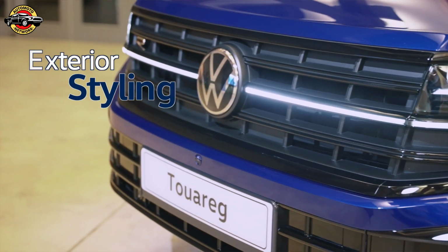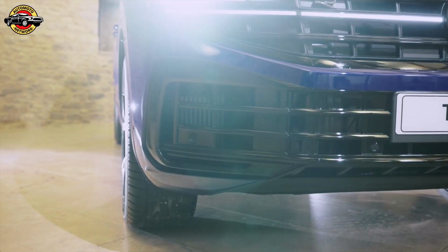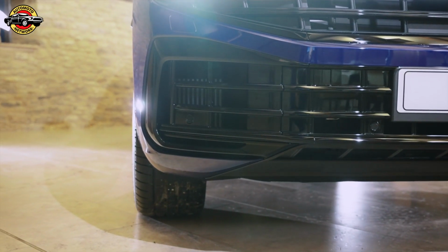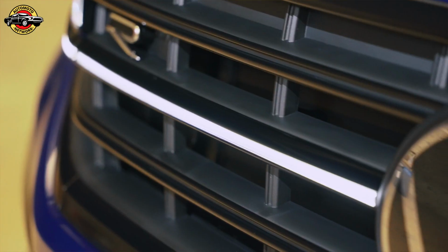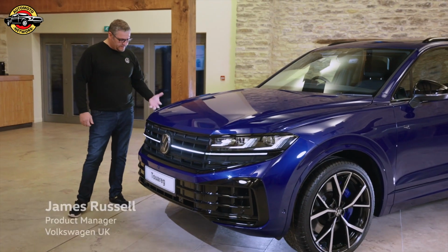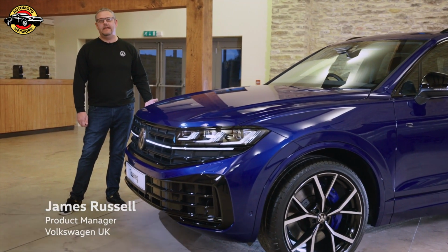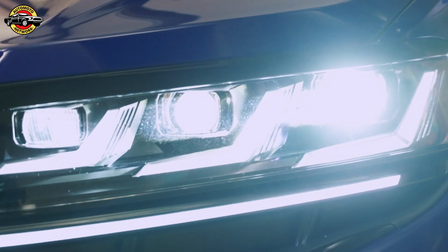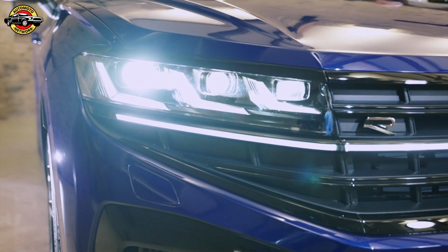But at the front of the car, there are some subtle but really distinctive changes to the design. These larger air intakes help with aerodynamic efficiency, but also, I think, give the car real on-road presence. We have this signature LED light bar across the grille, but the fantastic new design feature is the IQ.Light HD Matrix LED headlights with 38,432 micro-LEDs that give you a carpet of light out in front of the car.